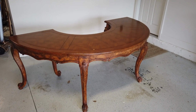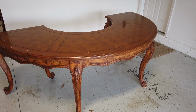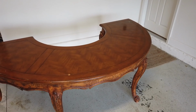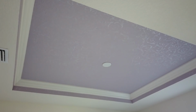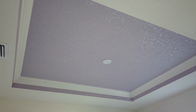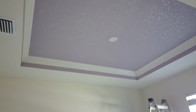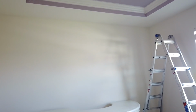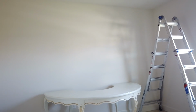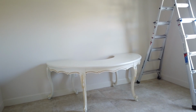In the first video in this series, I shared the desk that was the inspiration for the room. I found this gorgeous half moon desk on Craigslist for $99. I also shared with you that I wanted to make sure I didn't neglect the ceiling in this room, and so I did a stencil project using the same glaze that I used to restore the desk. So from top to bottom, there's a little bit of shine all over the room. I also lightened up the paint in the room to make it feel a little bit bigger.